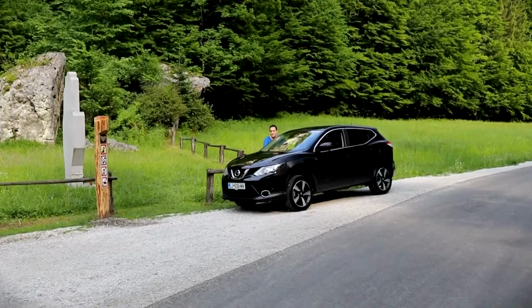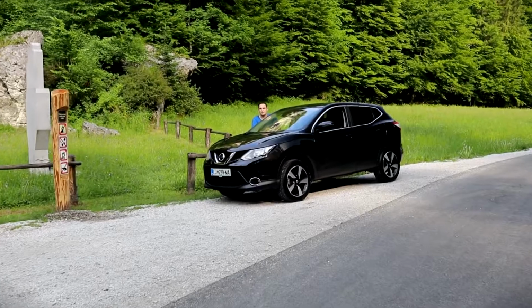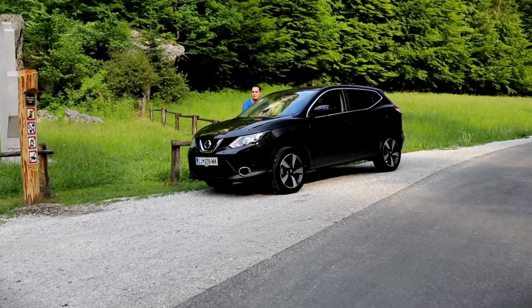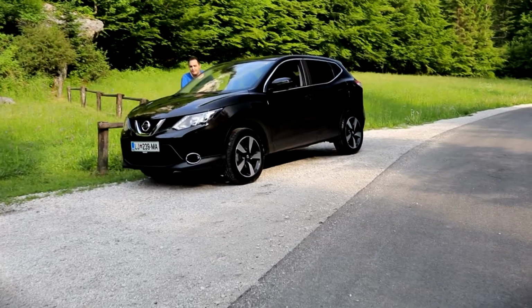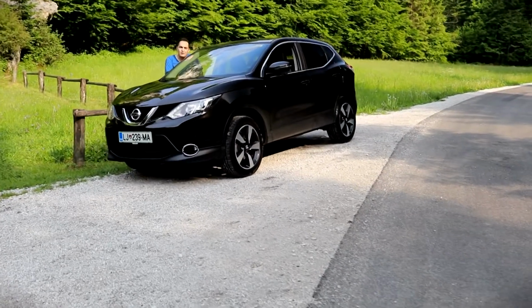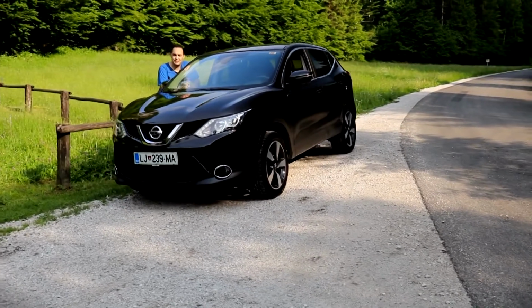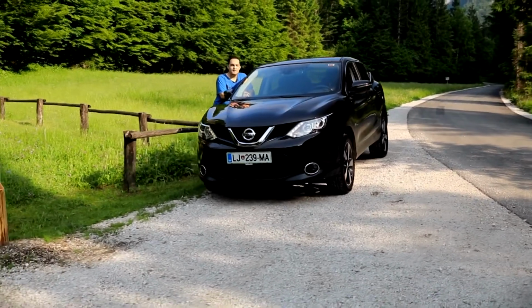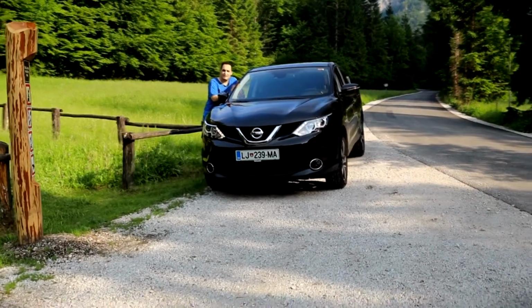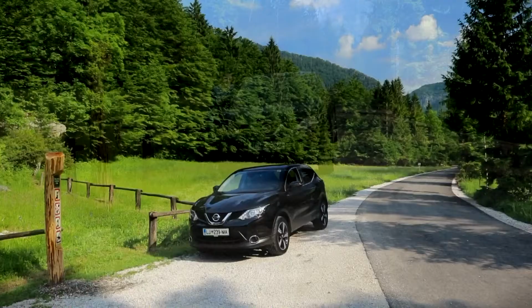This is the old generation of Nissan Qashqai, and it's saying goodbye because the new model is coming out. But I'll be testing this model once again, probably for the last time, for all of those of you who like to buy the cars of the previous generation, because of course they get a lot cheaper when the new model comes out. And this will also be a pretty good reference point to compare the old and the new generation.